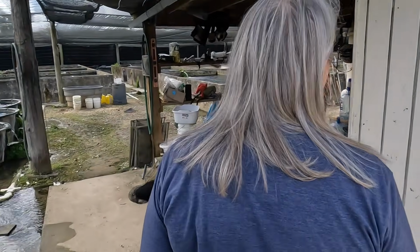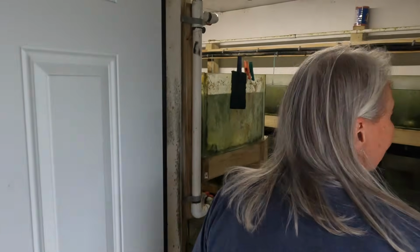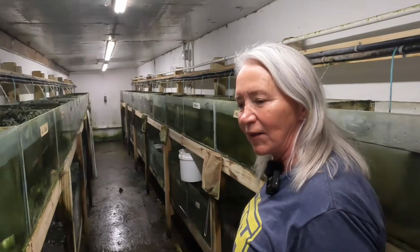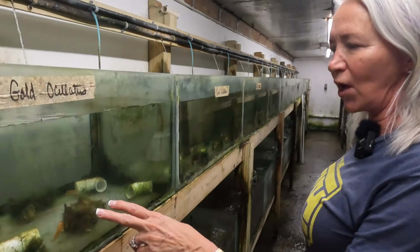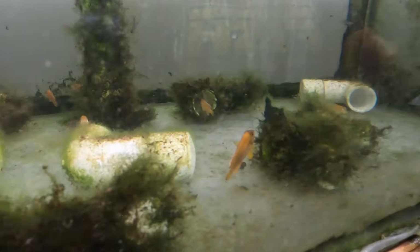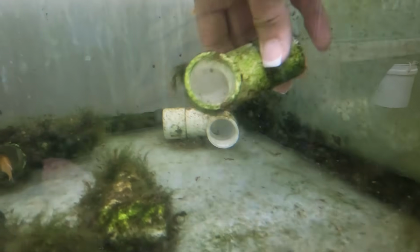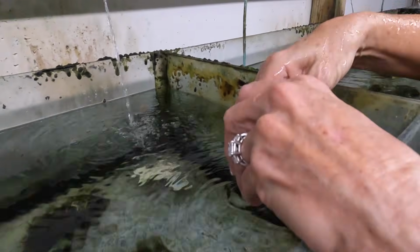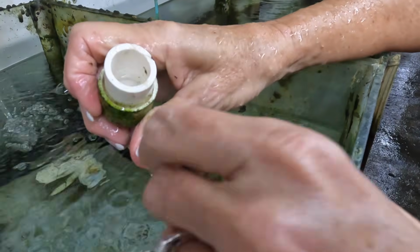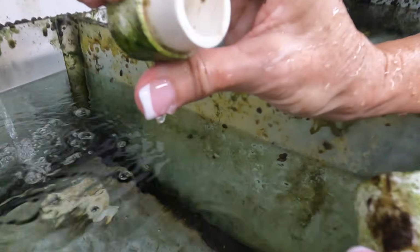Well, this is one of the rooms that everybody's always trying to get into. Aha, your famous breeding room. One of them, yes. This is the Gold Ocellatus. Now you notice that I breed them in PVC, the little caps. Now I don't glue the caps. When you go to check the babies, they're easy to get out that way.